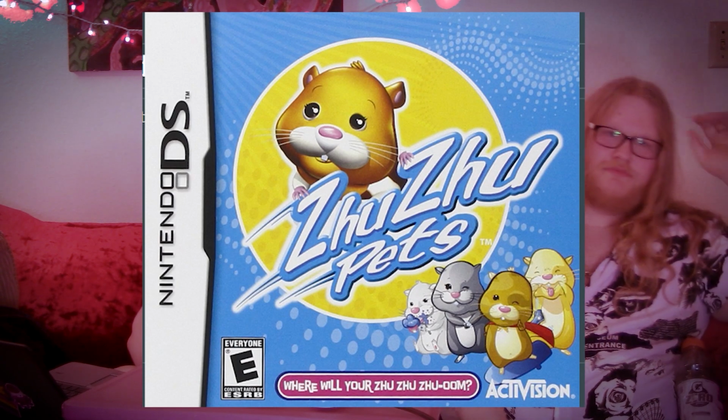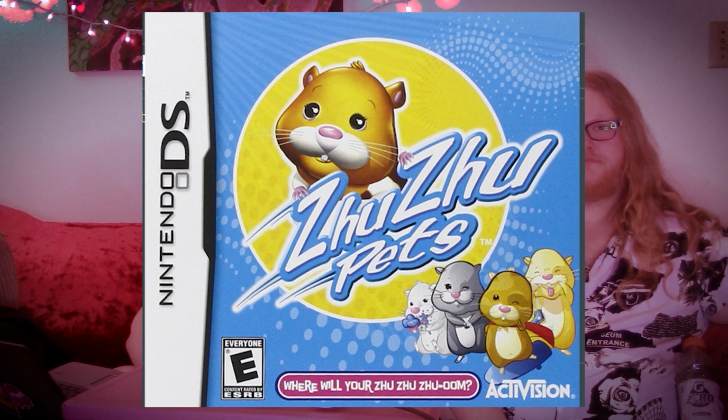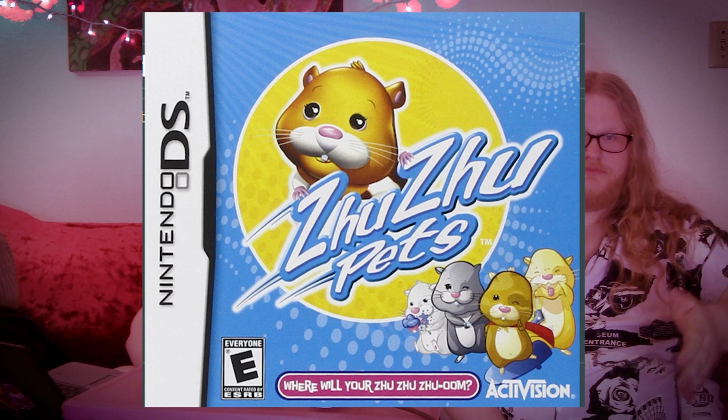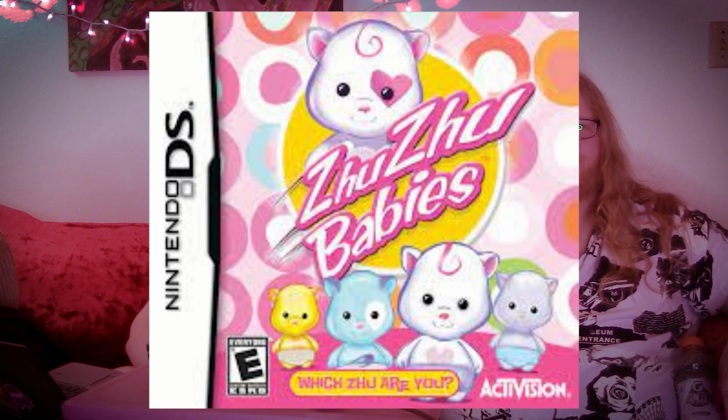Zhu Zhu Pets DS game. This is the game where you take care of Zhu Zhu pets. You feed them, give them water, put them in bed, take them to the bathroom, put them in the hamster wheel, and guide them through mazes. I was super obsessed with this game. I remember when I was little, I would beg my best friend to let me play or let me watch her play this on her DS all the time. The Zhu Zhu Babies game is essentially the same game, but with babies.